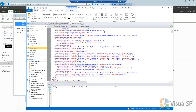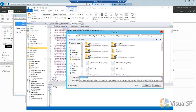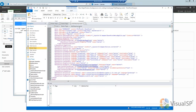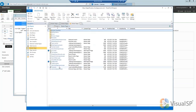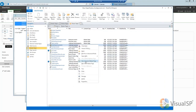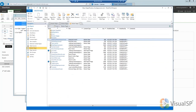So I can't change the Seattle master, and I really don't want to anyway. What I'm going to do is File, Save As, and I'm going to save this as mapping, remember what that is. Okay, so I have my master page. I'm going to go back here, and there it is. Go ahead and set that as my default master and custom. So I think I'm good to go there.